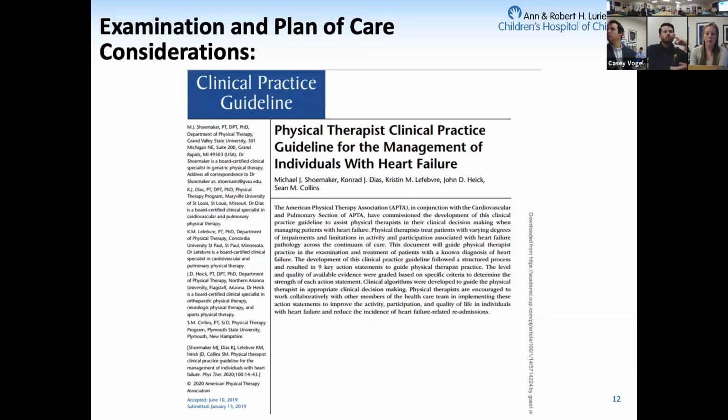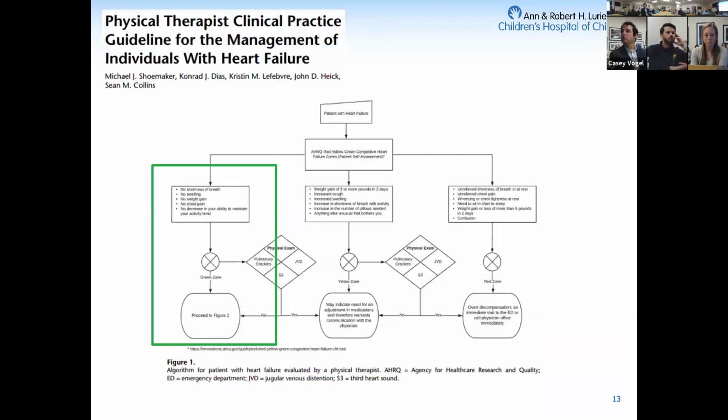In 2020, the American Physical Therapy Association published this clinical practice guideline for the management of individuals with heart failure. And today we're going to talk about how, while this was originally intended for the adult population, I do think there are some key pieces that we can bring over to the pediatric setting.